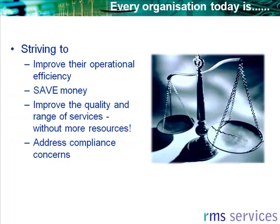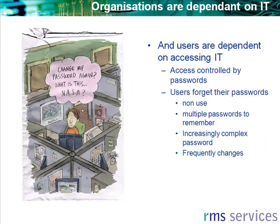IT departments today are facing conflicting challenges from the business. They have to improve operational efficiency to save money, whilst at the same time being expected to deliver a wider range of services without additional resource, and all within an environment where they are also faced by increasing security and compliance mandates.